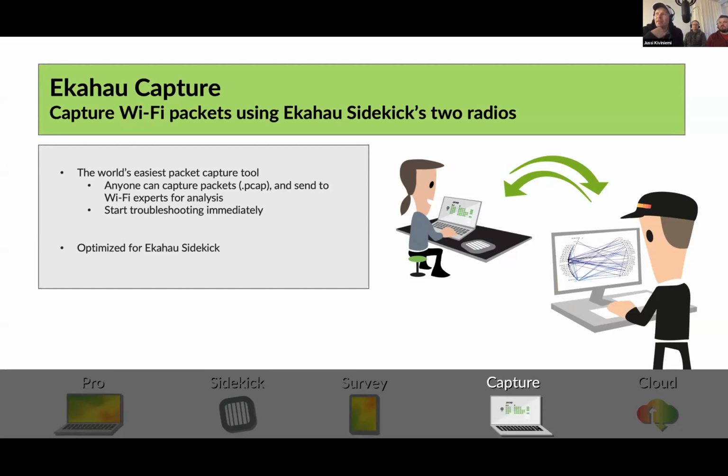Precisely. And speaking of PCAP, what do you think of that as a format, Jay?